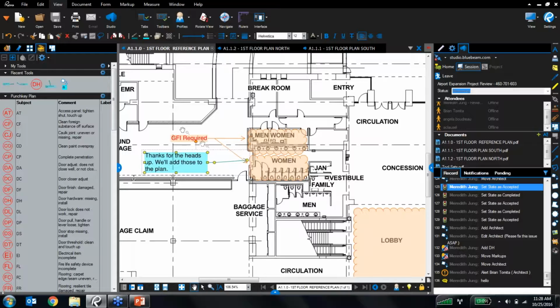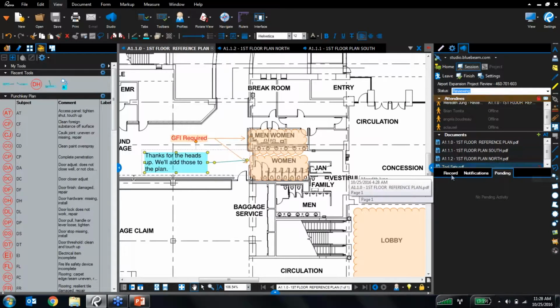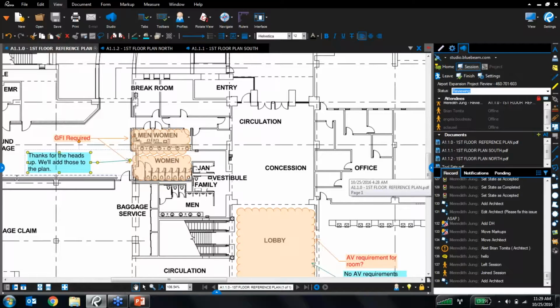GFI outlets are required there. Perfect. Now you'll see in my pending, there's that comment. The minute I'm back online, we're all good to go. That comment has been updated and it shows up in the record. So even if we don't have an internet connection, we can collaborate. I can't stress enough how much I love Studio Sessions.